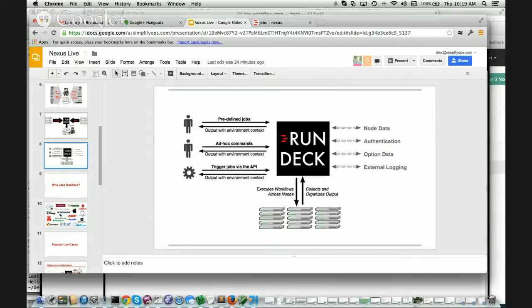Much of what the integration with Nexus is at that option data level. And then also external logging, right? So you've got all this activity going on. RunDeck provides that central point where you can log and audit all of that operations activity that's happening, whether it be the operations team doing it themselves or the things they've parceled out to others to do via self-service, right?